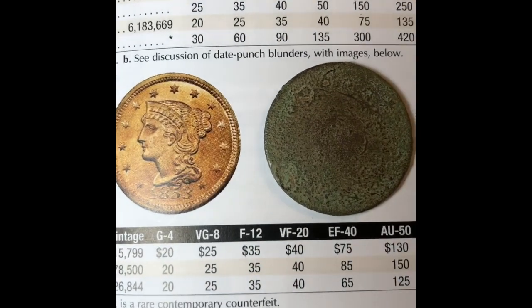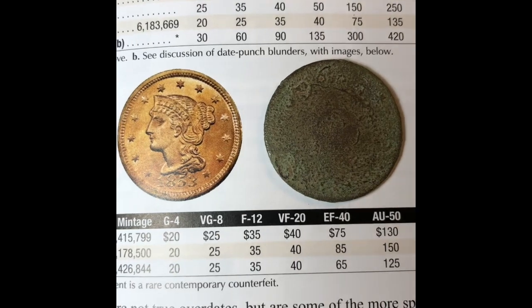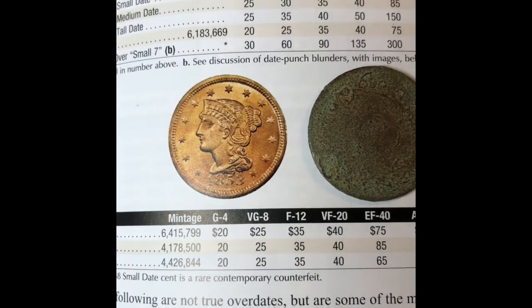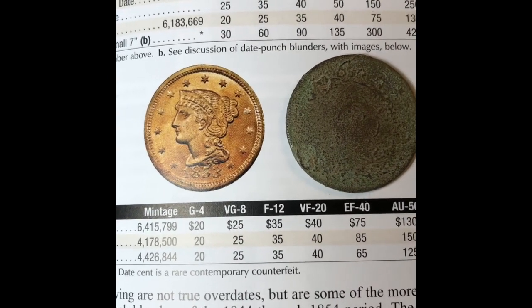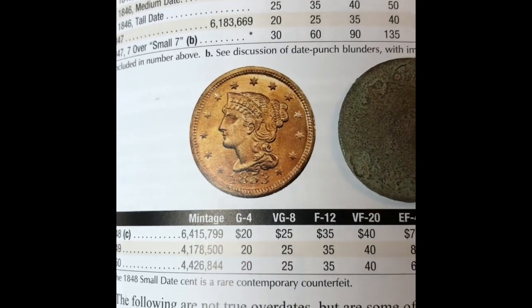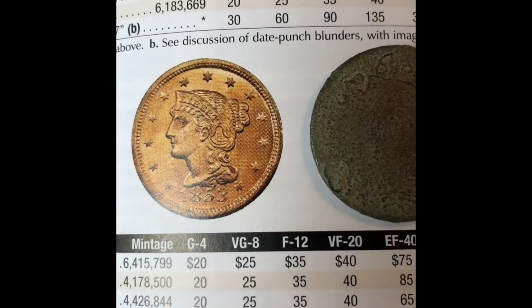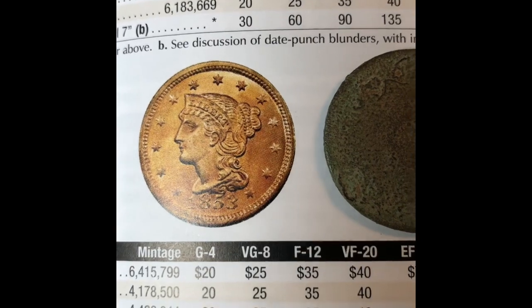Well, this ended up being a coin. I found this in the cornfield yesterday. Thought it was a coin at first, and I thought it was a button, but the more I looked at it when I got it cleaned up at home here, I realized it was a coin. It is a braided hair large cent, minted between 1839 and 1857.